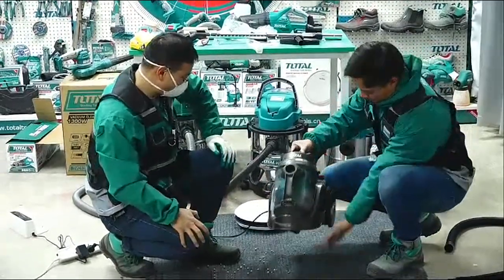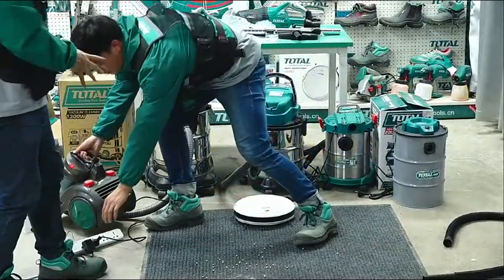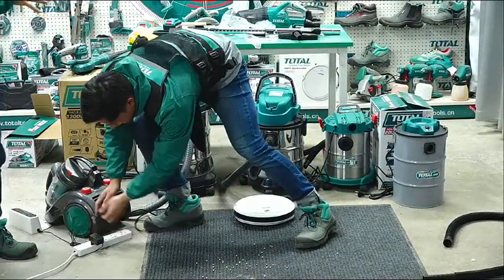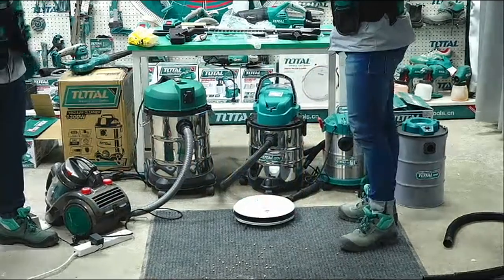Good, good. And the others, I want to know all these machines. I think all this can help me to do the cleaning work.